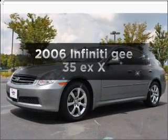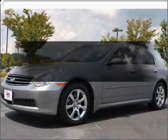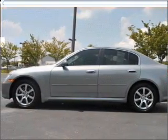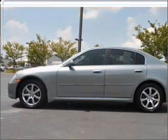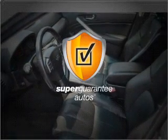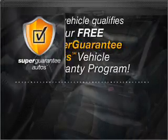Check out this 2006 Infiniti G35 EX. This is the set of wheels you've been looking for, with a reliable six-cylinder engine that responds smoothly to its five-speed automatic transmission. This vehicle qualifies for our free Super Guarantee Autos Vehicle Warranty Program.